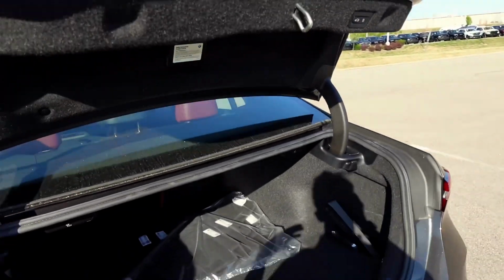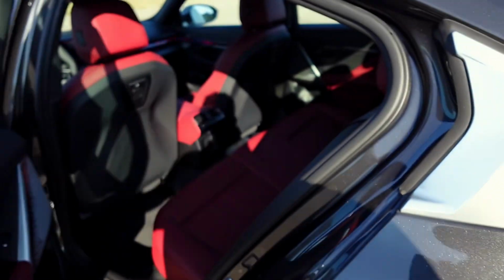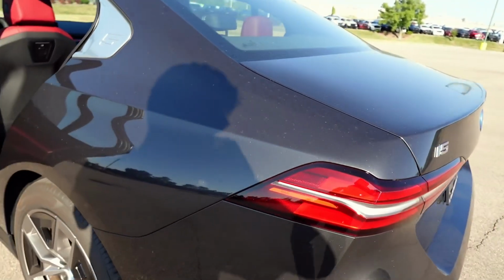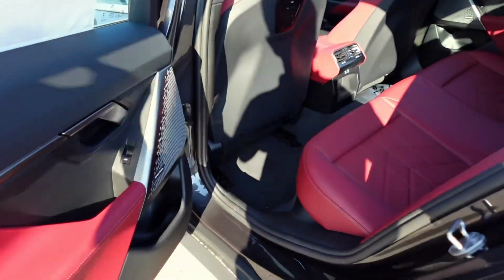So speaking of rear seats, let's go ahead and close this trunk up and pop into the back. I don't know if you noticed, but the taillights are quite nice. You got these LED taillights here on the rear, which look quite cool, and overall just very stylish.